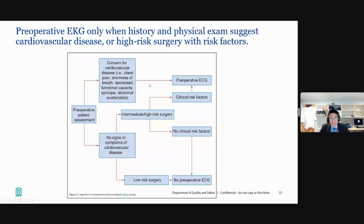Another popular item in pre-op testing is the preoperative EKG. Does everyone need a pre-op EKG? No, not everyone needs one. So here's an algorithm for figuring out which patients need an EKG. If there's any concern for cardiovascular disease, such as symptoms like shortness of breath, or they can't quite go up the stairs the way they used to, that's cause for doing a pre-op EKG.